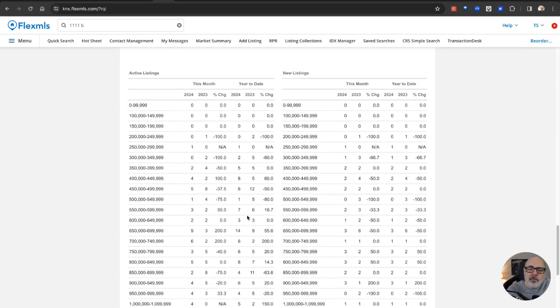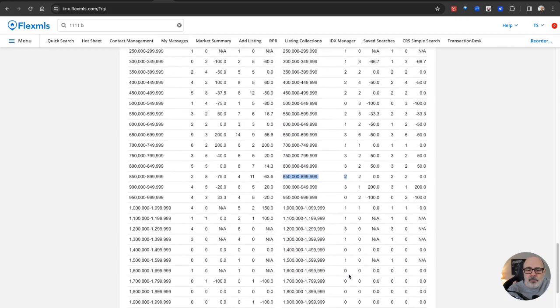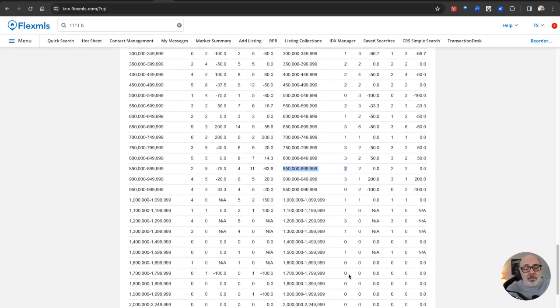With new listings that have come on the market, again, pretty even across the board. You've got a few here, 350 to 400, 400 to 450, 450 to 500, 550 to 500, 650 to 700. So we're seeing things come on the market in pretty much most price points. So there should be a little something for everybody. Obviously not a lot because we have less than 2 months worth of inventory, but there are a few homes available in most price points to choose from.